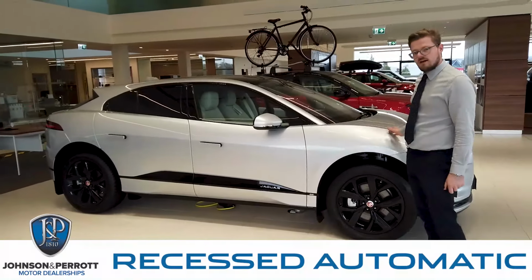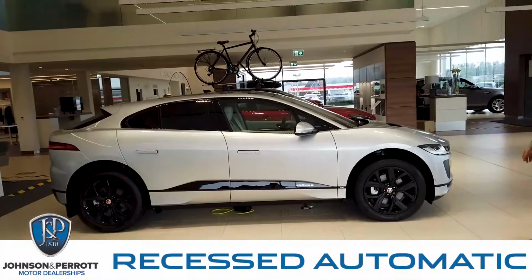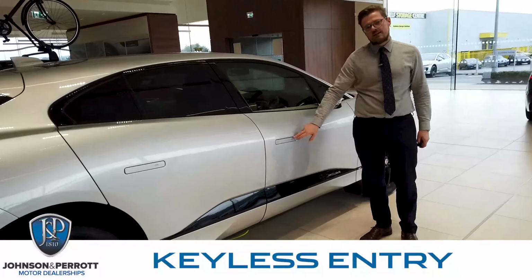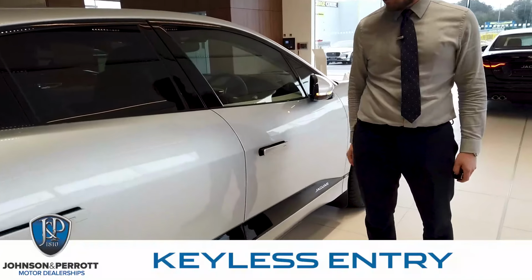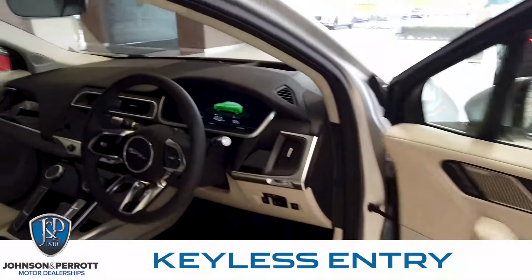Along the side you'll see you have that lovely coupe shape, which gives the Jaguar I-Pace a very distinctive look. You have door handles which will pop into the vehicle, giving you a flush finish, allowing for greater aerodynamics, as well as that, you have keyless entry standard on all models. Pressing on the door handle will unleash those doors, and simply popping in, you can open up the cabin.